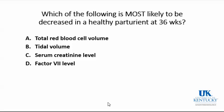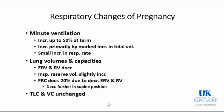Going on, let's talk about other things that can change in the pregnant patient. So, which of the following is most likely to be decreased in a healthy parturient at 36 weeks gestation? Total red blood cell volume, tidal volume, serum creatinine. Okay, I see a lot of answers for that. Factor VII level, and the answer is serum creatinine. So let's review some of the other changes.